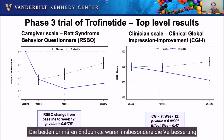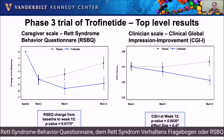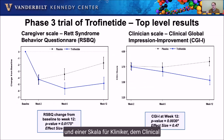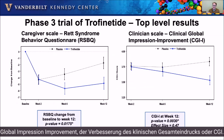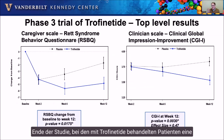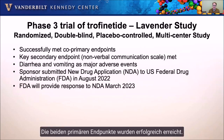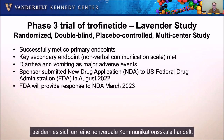Specifically, the two primary endpoints were improvement on a caregiver reported scale called the Rett Syndrome Behavior Questionnaire, or the RSBQ, and a clinician scale called the Clinical Global Impression of Improvement, or the CGI-I. And in both of these cases, over time, at the end of the study, people on trofinetide showed improvement compared to the people who were on placebo. Now, that is very exciting. They successfully met the co-primary endpoints. They also met the key secondary endpoint, which was a nonverbal communication scale.